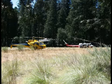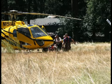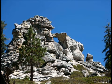The next day there was actually a rescue of a climber up from Half Dome. He had to get taken to a local hospital for his injuries. If you can see the helicopter there coming down from Half Dome with the rest of the gear.